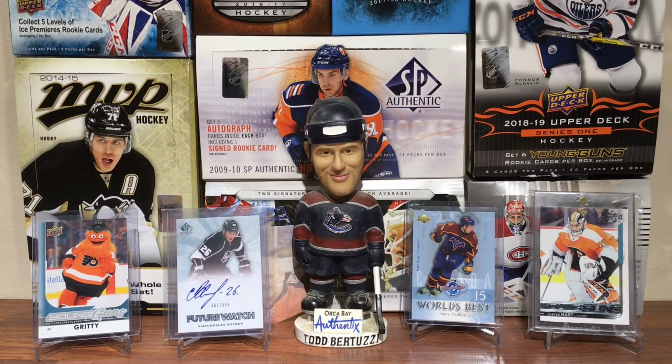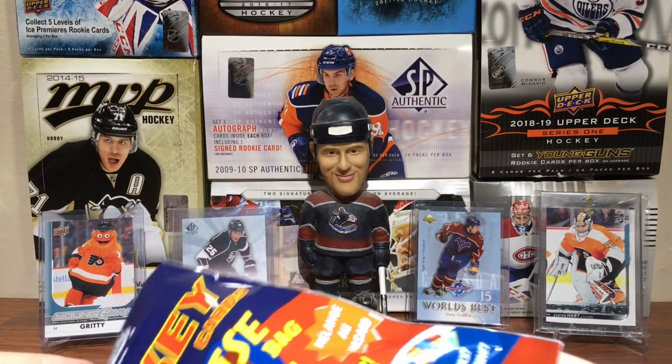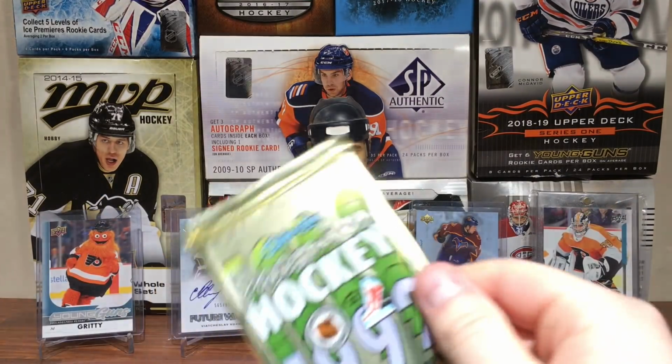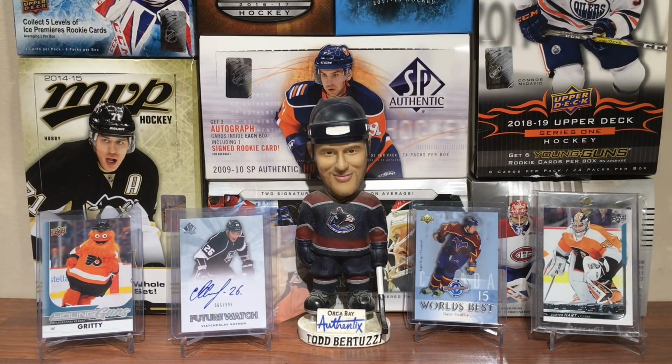That's all that is. That's not too much there. I might as well open another pristine thing while I'm at a surprise bag. Hopefully get some sleeves here. I could use some sleeves. Yeah, let's open one or two of these. A gold pack. 92 OPG Premier. Interesting. If that were like 16 years later, that stuff would be really nice.